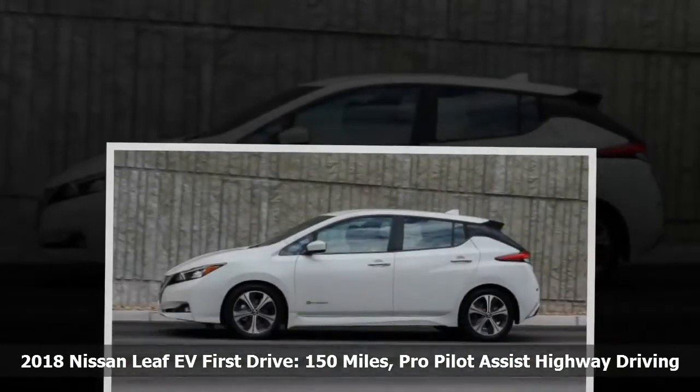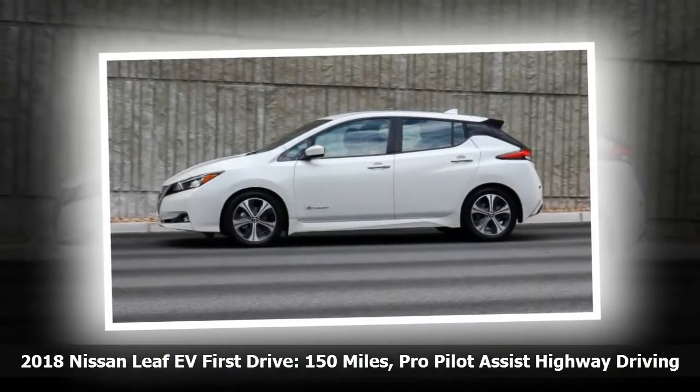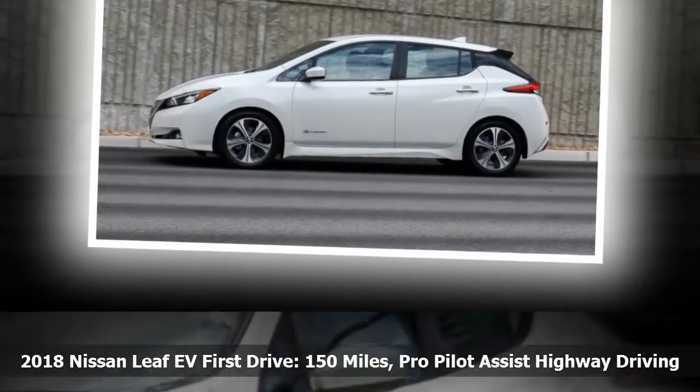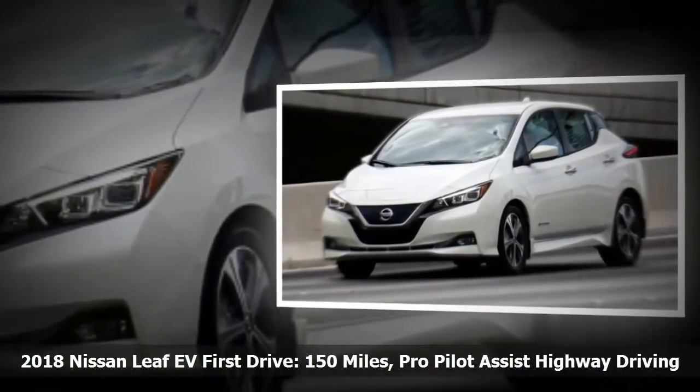I'm looking forward to spending a full day, or 150 miles worth of a day, getting more familiar with ProPilot Assist. The idea of a single button enabling the features needed for Level 2 autonomy is intriguing.